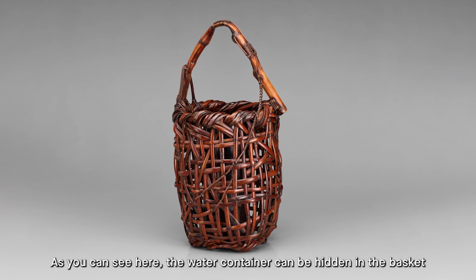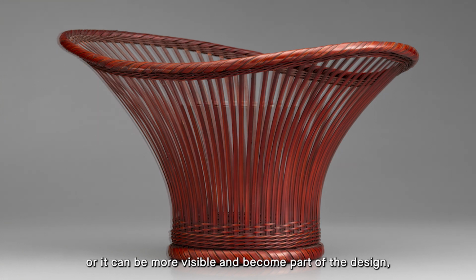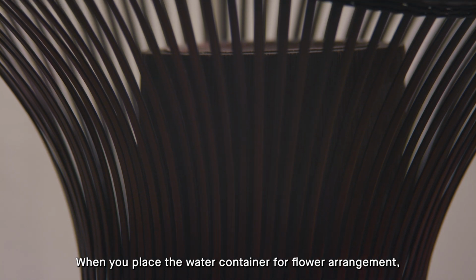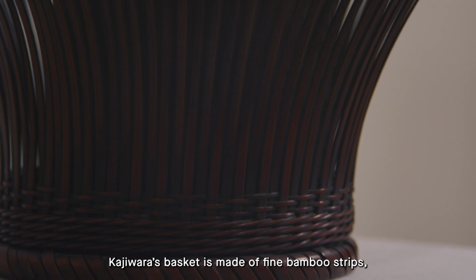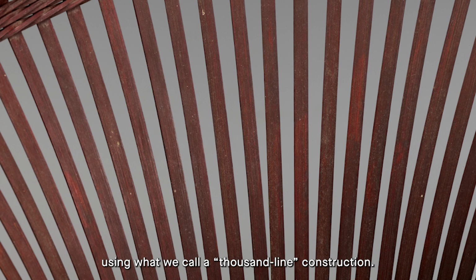As you can see here, the water container can be hidden in the basket, or it can be more visible and become part of the design as you see in the basket over here by Kajiwara Koho. When you place the water container for flower arrangement, it can be a beautiful part of the design. Kajiwara's basket is made of fine bamboo strips that rest on a foot ring. The vertical strips then rise and fan out of the rim using what we call a thousand-line construction.